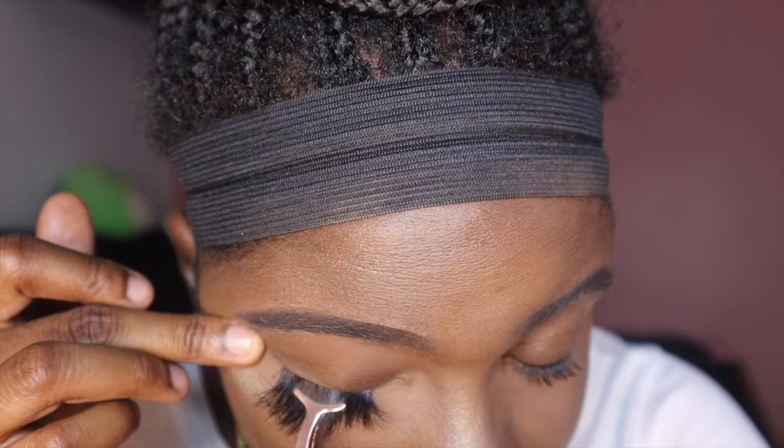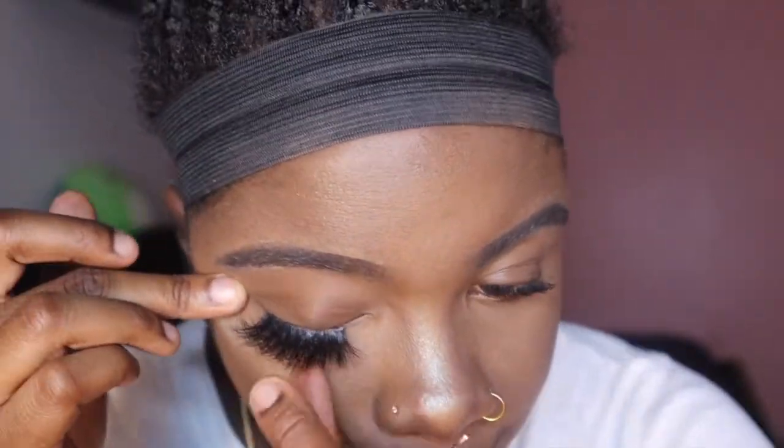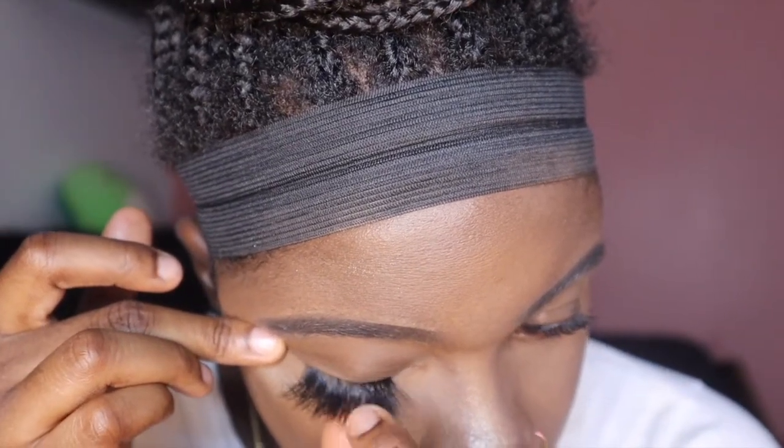See how it's tacky? You're gonna push it into your eyelid. If you can't use the tweezers or it feels weird, you're gonna grab the eyelash and push it into place onto your eyelid. If it's too close to the front, you can always, while it's tacky, pull it back.